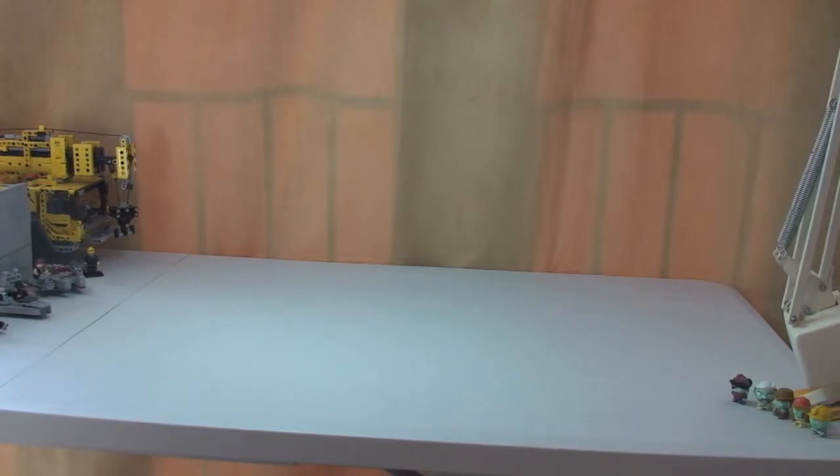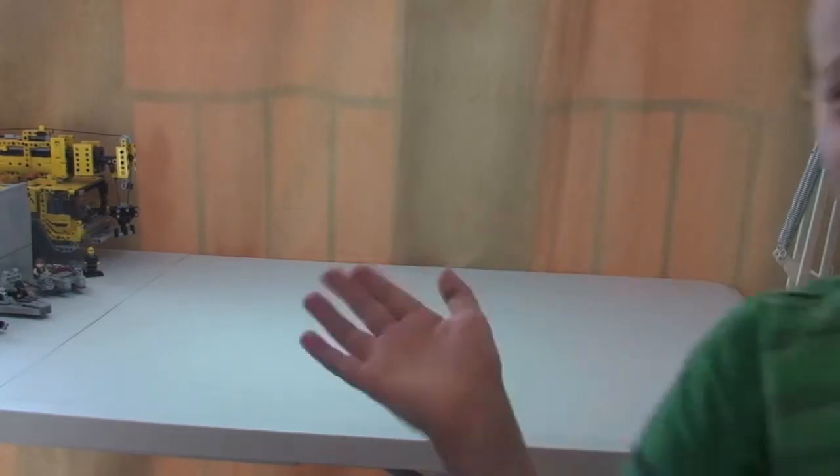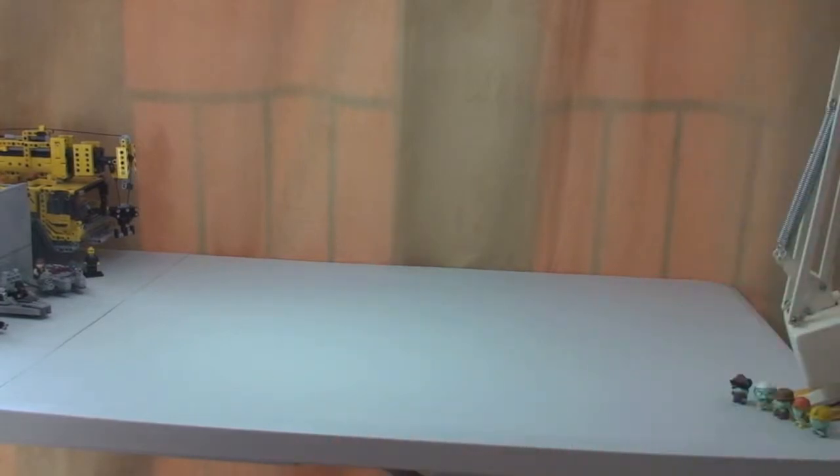So I've got my little helper with me, Ethan. Say hello, Ethan. Hello. There he is. Right, do you want to pass the sets up then? So let's get straight into this.